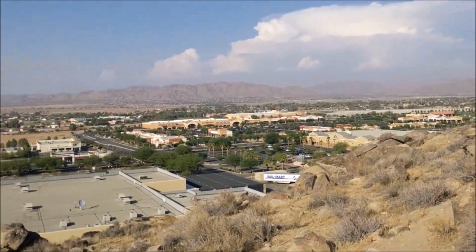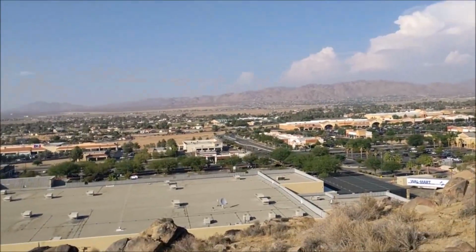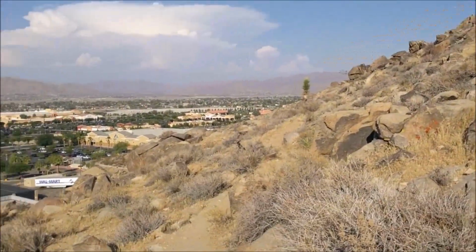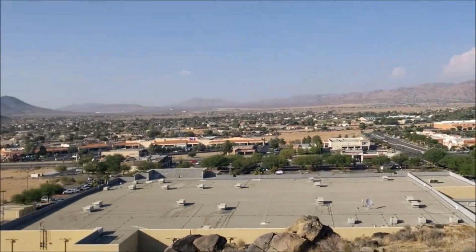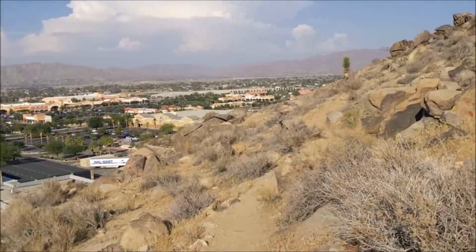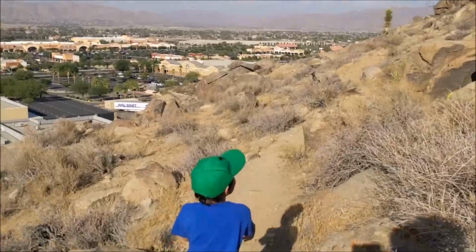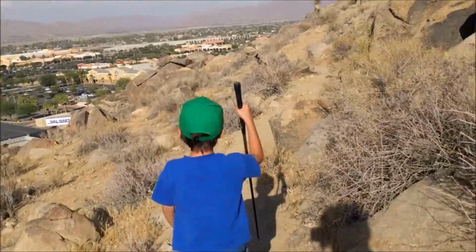Yeah, that's right. Super 99-cent store, Super Target. We're just above the Walmart, and McDonald's, and Ozone, and Ross, and Albertsons.